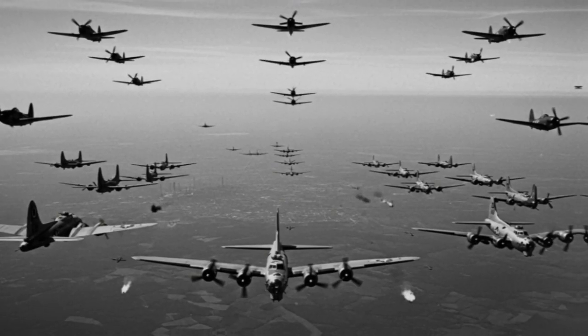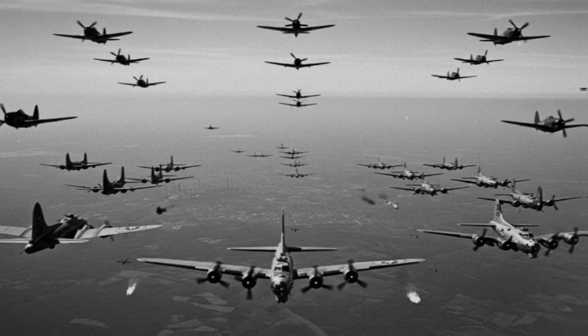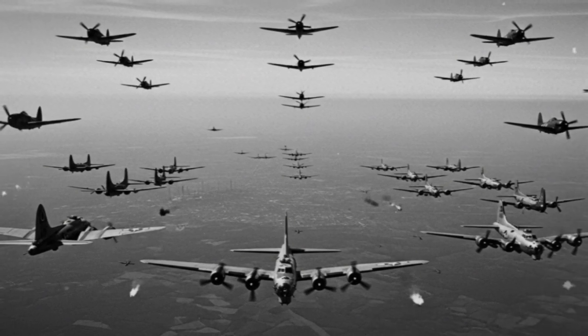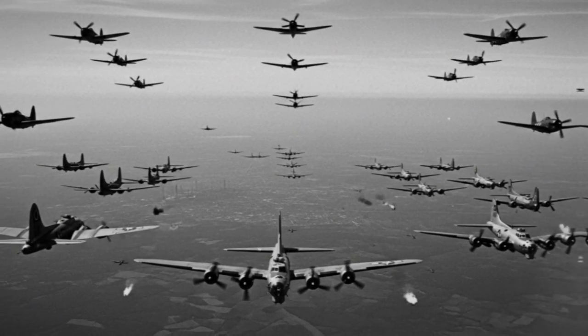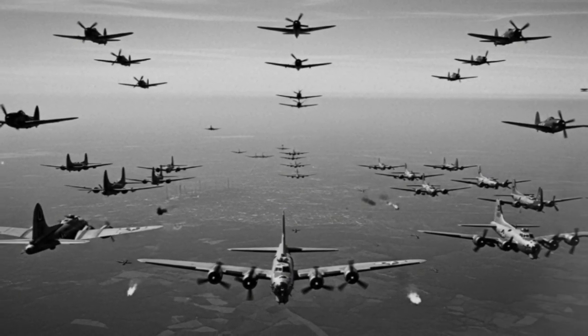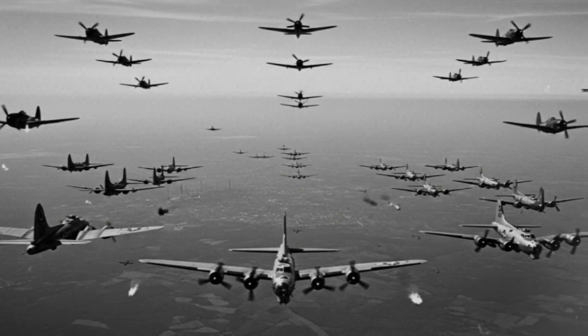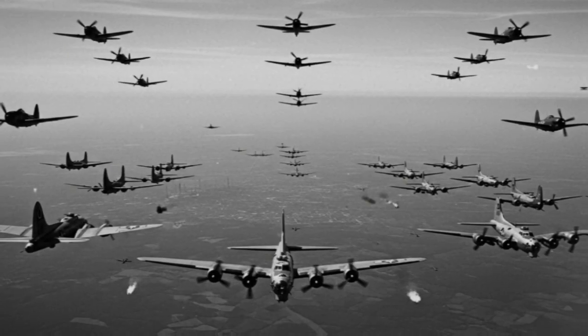The transformation became clear during the missions of September and October 1943. As B-17s and B-24s rose from airfields across East Anglia in the early morning haze, the upgraded P-47Ds now climbed with a smooth, assertive thrust that erased the old anxiety of lagging behind. The bomber crews noticed it first.